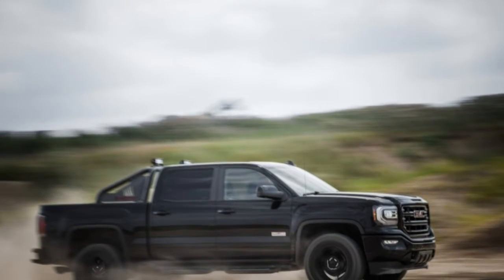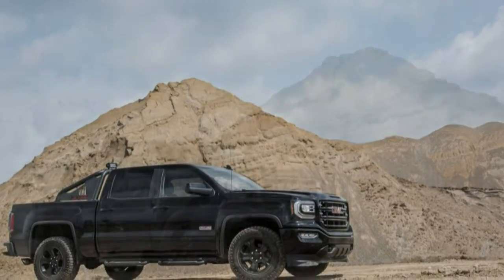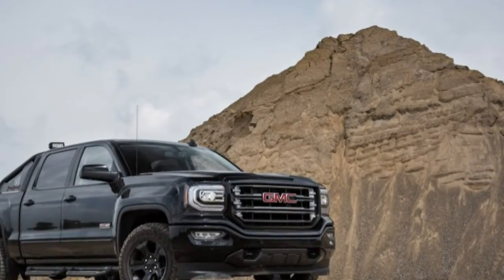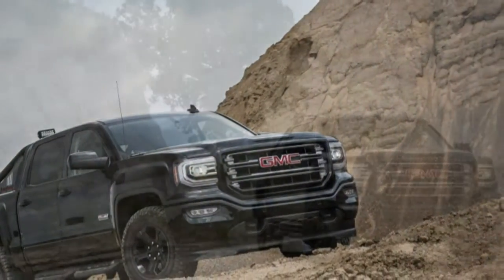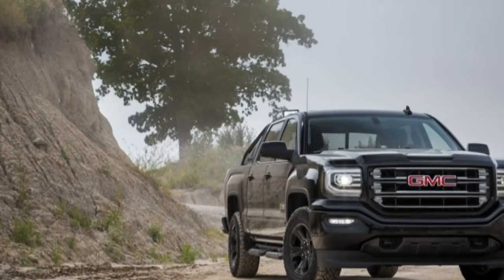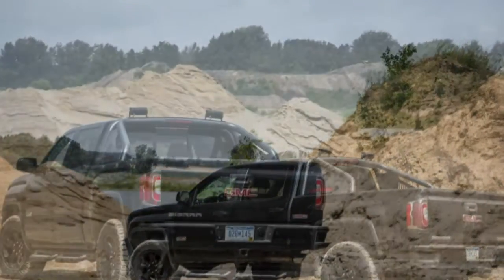This truck is too wide to slip between trees and boulders. There are guard plates under the engine and transfer case, but the fuel tank, front air dam, spare tire, and side steps are vulnerable to attack from the dark side. This Sierra should confidently handle trails and year-round slippery conditions, but those serious about taking the fight to Mother Nature will need a lift kit, taller tires, and additional underbody protection.